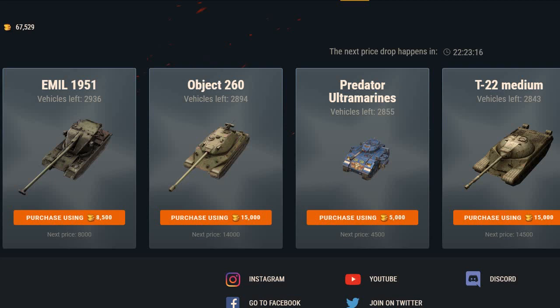Anyway, Emil 1951. What can I say? It's a pretty competitive tier 8 tank. Is it OP? No. If you're looking for an OP tank, this is not for you. But is it competitive? Yes. It's decently fast. It's got a solid gun.